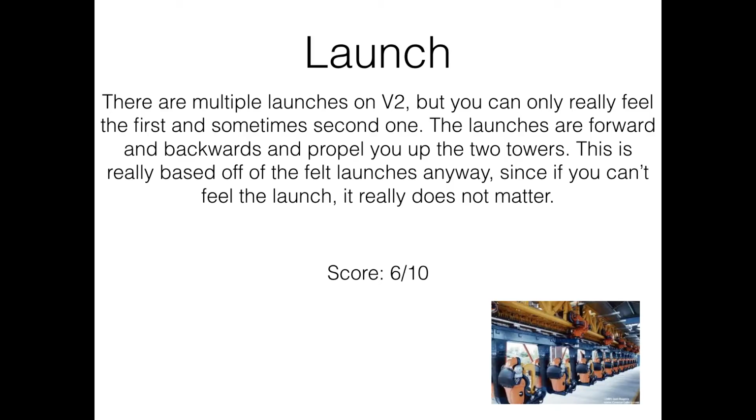Actually, there's 3 forward launches, because it goes forward, backward, forward, backward, forward, and then it hits the brakes. And I'm pretty sure for launches number 4 and 5, it gets slower. But I'm not really fluent in the arts of these Intamin impulse coaster launch things. All I know is I can really feel the first one, and I can feel the second one. And it's a solid launch.